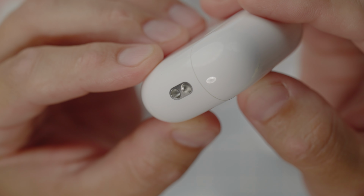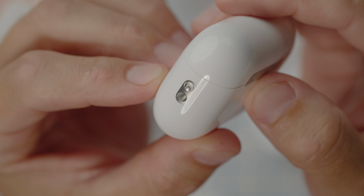And then the second physical change is that there's now a lanyard hole on the side. Apple does not include a lanyard in the box, but they gave us a lanyard hole for those people that wanted a lanyard. It feels like they were just trying to get rid of case makers that were making cases for AirPods that had lanyards, and they were also getting rid of people that made cases for AirPods that would hold an AirTag.